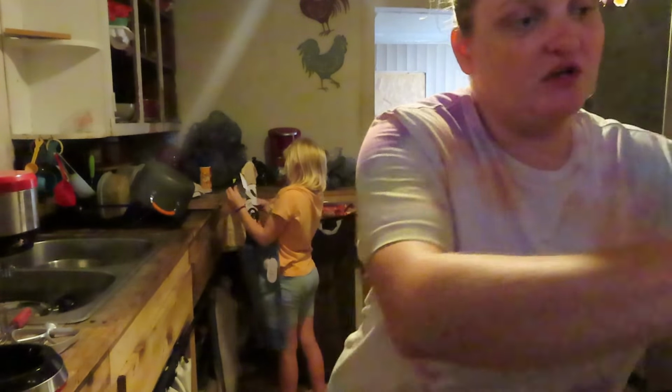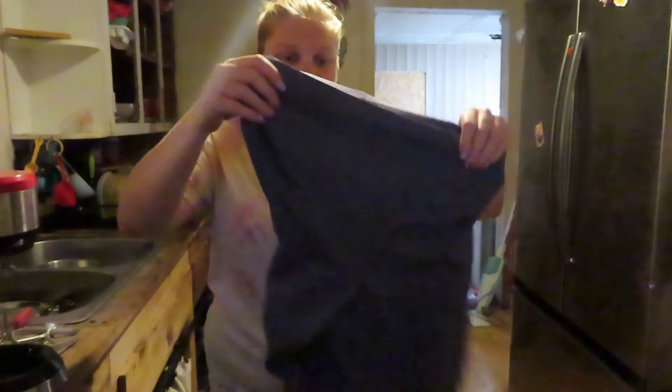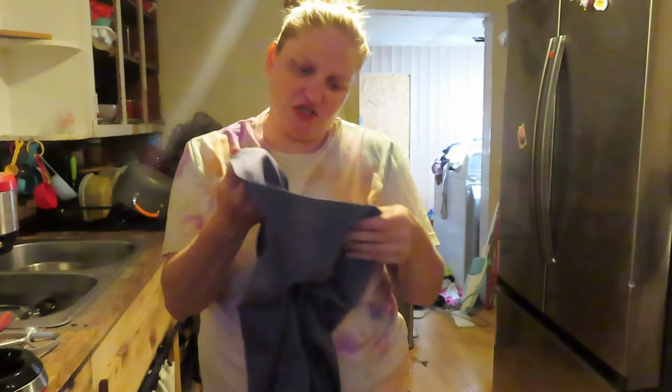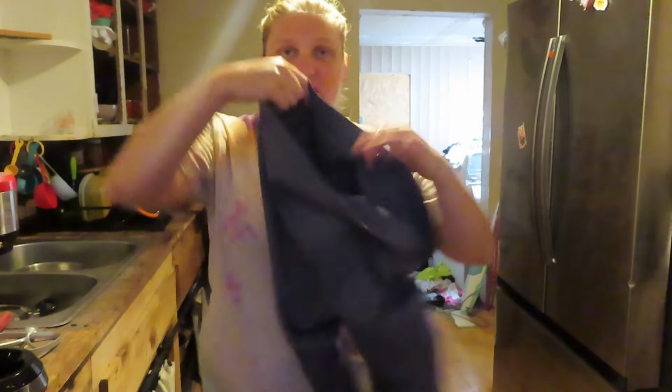And I'll show you what they look like. These are the leggings. They are very comfortable. I had these on yesterday. And I will put these on sometime in this video to show you all what they look like. These leggings are extra large, I think. Or large. They are extra large, and they are very comfortable.